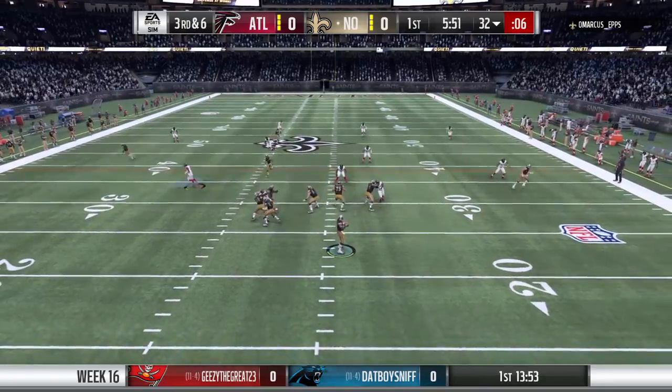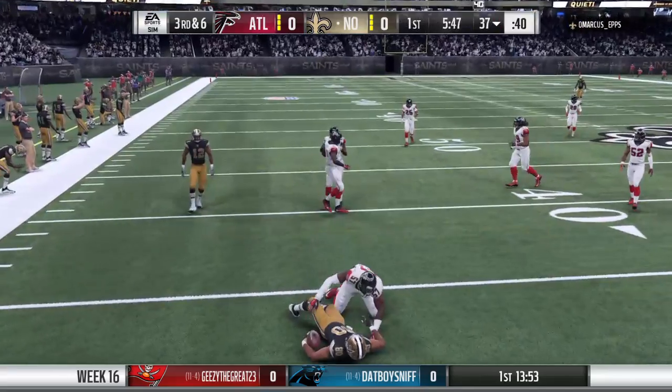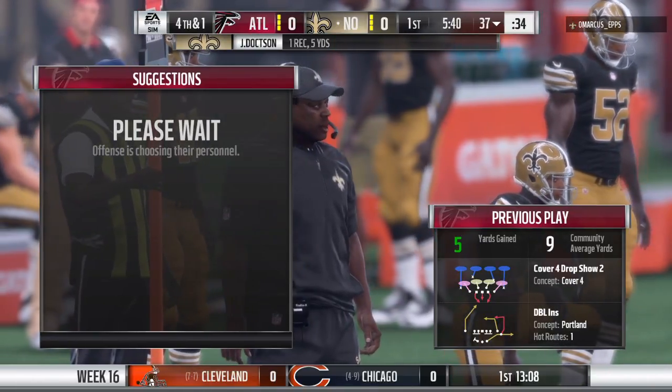Throwing is Mahomes on 3rd. Out to the left, it's complete to Dodson. And he'll be brought down right around the 37. Just a 5-yard pickup, and it leads to 4th down.